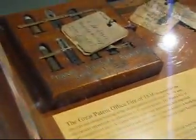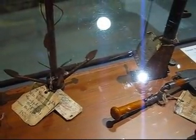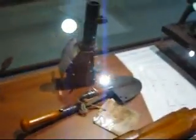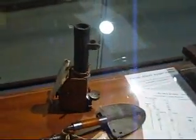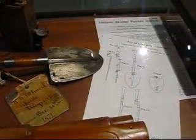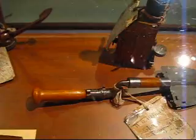Here are firearms related patent models. I'm just going to gloss over them, but some great stuff here. That's a grappling projectile. Some kind of a gun, I'm not sure what. There's a spade bayonet of a type I've never seen before in miniature. But here's the patent on it, so get all the dope that way.